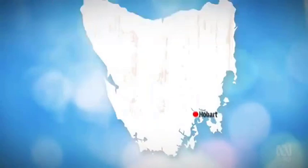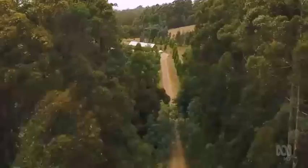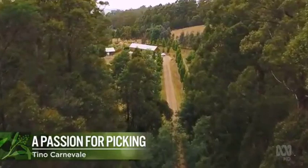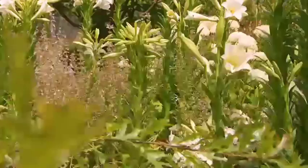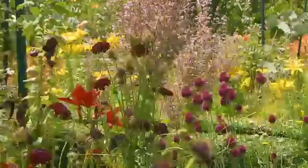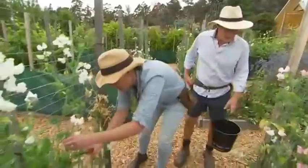About an hour from Hobart, in the channel area of southern Tasmania, is historically significant Puttalina. And if you head down one particular long, straight driveway in the area, you'll chance upon something quite unexpected. This is the Hutt Flower Farm, a romantic European-style picking garden and flower farm. It's both home and passion project for a pair of botanists and their twin daughters.